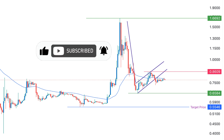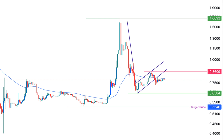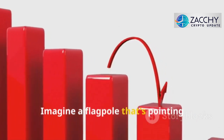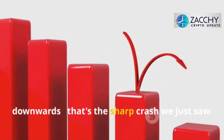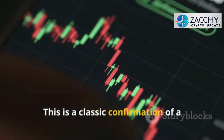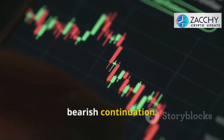Pi coin has formed what we call a bearish flag chart pattern. What is a bearish flag? Imagine a flagpole that's pointing downwards. That's the sharp crash we just saw. Then, the flag itself is a period where the price consolidates or moves slightly upwards within a narrow parallel channel. The critical point here is that Pi coin has already broken below the lower boundary of this flag formation. This is a classic confirmation of a bearish continuation.